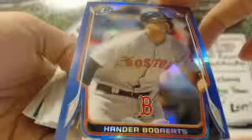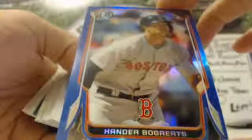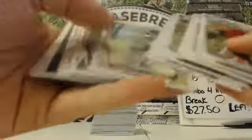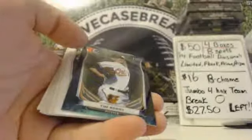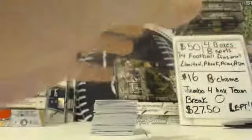Xander B, 21 out of 250. This is the second Xander rookie card numbered for Boston. Boston for Justin F. Gotcha. I'll bring you in solar. Another die cut. There's a mini Nick Castellanos. Tim Berry Bubbles, 2 out of 99 for Baltimore. And Austin Wilson Chrome.